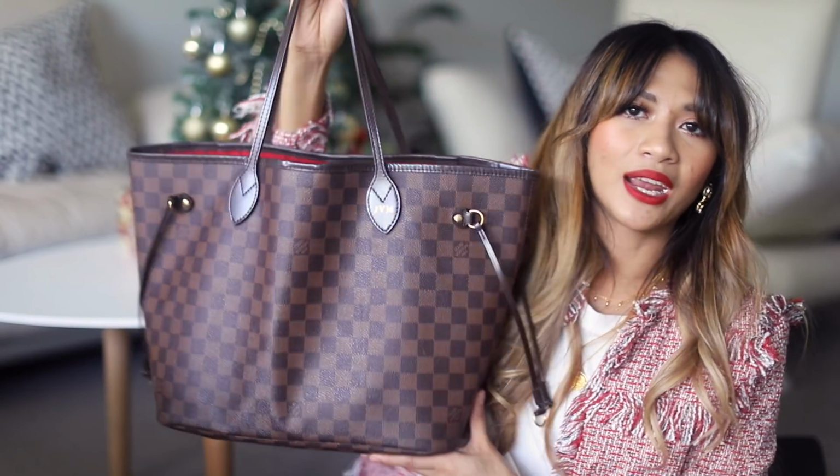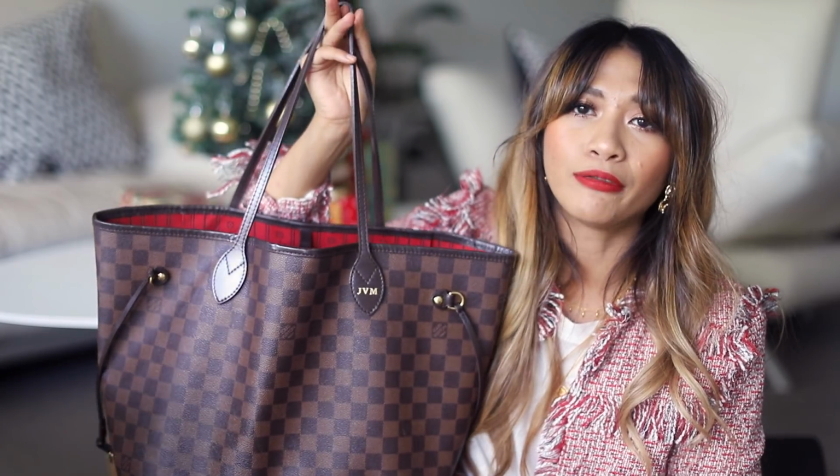Love it. So as you can see, I've really loved my chain bags lately, but I am now gonna move on to my bigger bags, and the reason I'm sharing these with you guys is basically because they are must-haves. The first one is my Louis Vuitton Neverfull MM. I use this day in, day out for work.